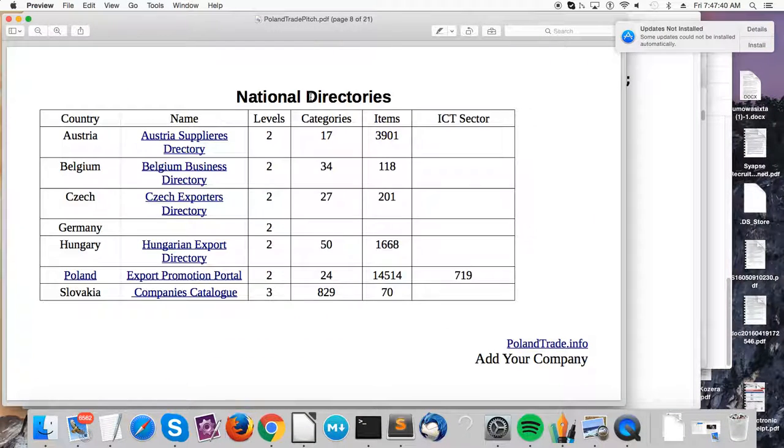Go on to the next slide. So these countries already have directories. Poland has 14,000 companies in the directory. The ICT, information technology sector, has 709 companies. It's just too large to find what you need. Even if they organize this optimally, they have 120 categories. It's only a 2-level directory, so even if they optimized it optimally, they'd have 120 categories, and they would still have 120 items in each category. And that's only if things are uniformly distributed across categories. In reality, it'd be much worse.